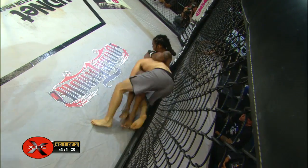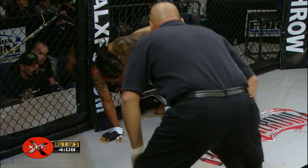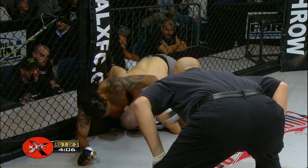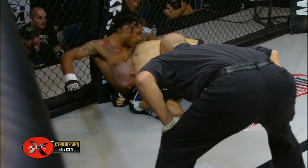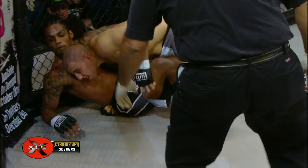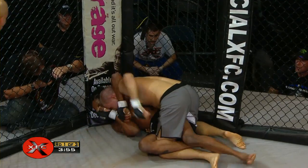Christodoulou working hard. Some left hands here from Lutchmedial. Work your leg out. Keep stuffing the head. Those punches don't do much to the body. They don't really make you fall apart. They're not going to really hurt you that much, but they are so annoying. And eventually you give up position because you're getting hit.